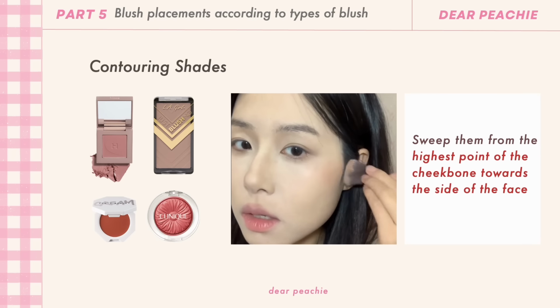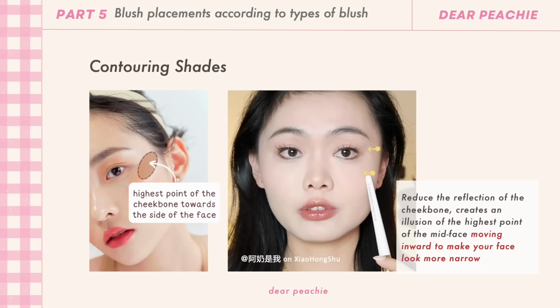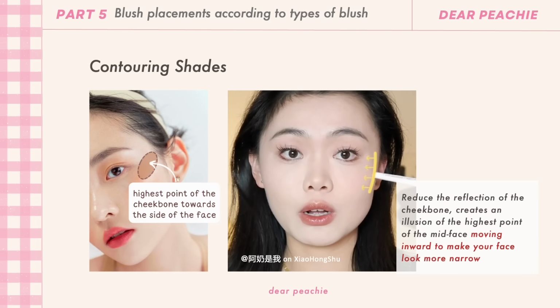Contouring shades are commonly applied by sweeping them from the highest point of the cheekbone towards the side of the face. This technique helps to reduce the reflection of the cheekbone, which creates an illusion of the highest point of the mid-face moving inward and gives the face a more narrow appearance.